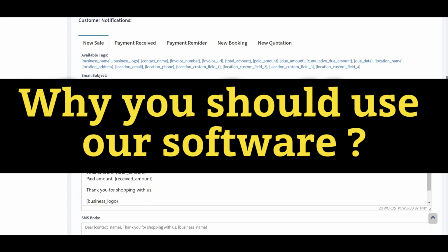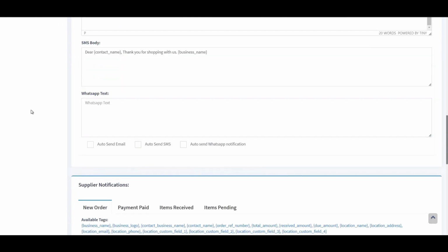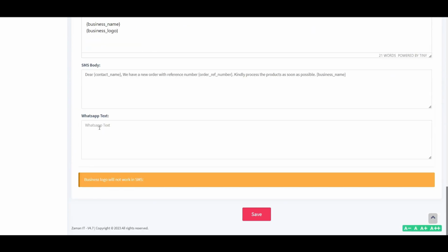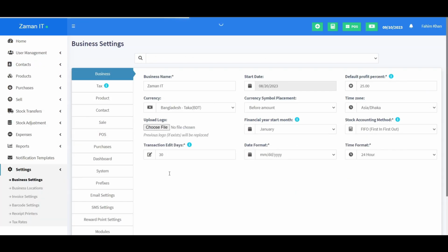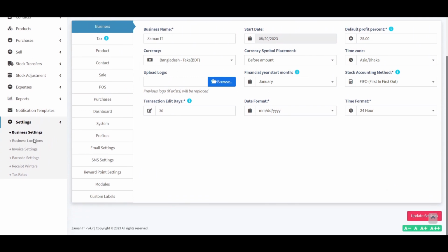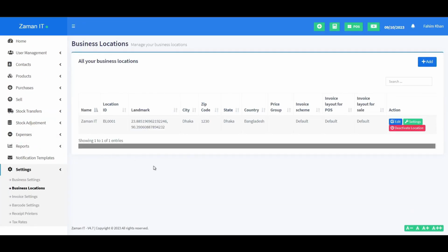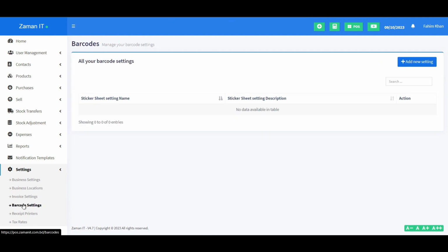Our software is not just a tool. It's the key to unlocking a world of efficiency and growth. With our comprehensive suite, you gain control over your finances. From detailed profit and loss reports to streamlined purchase payment tracking, managing your inventory becomes a breeze. With the stock report, you're always well-stocked and ready for demand.